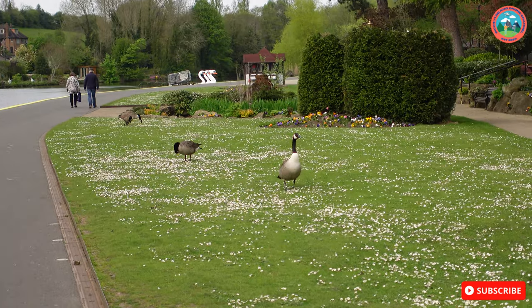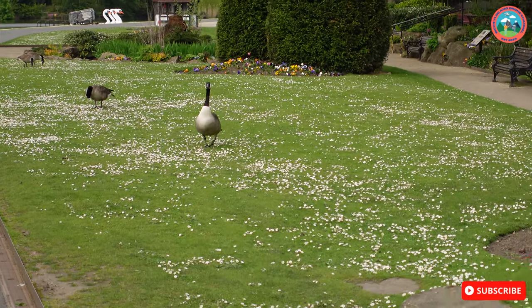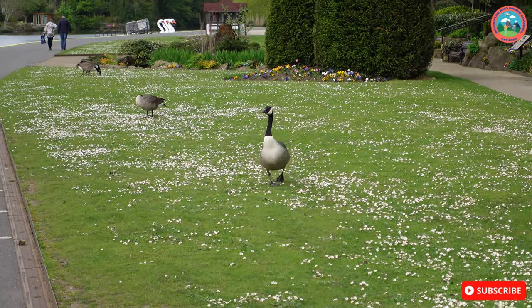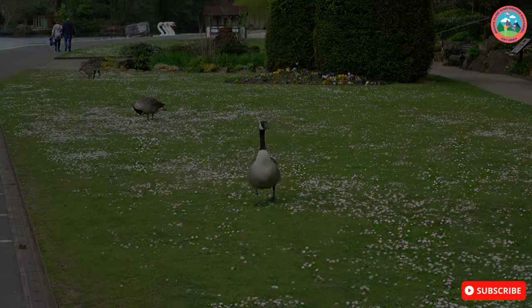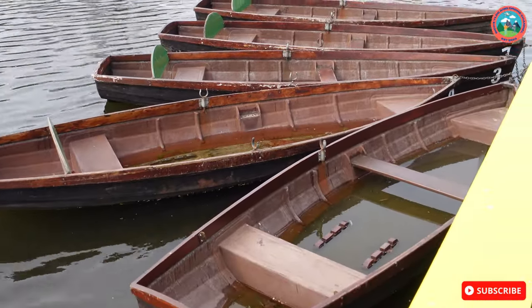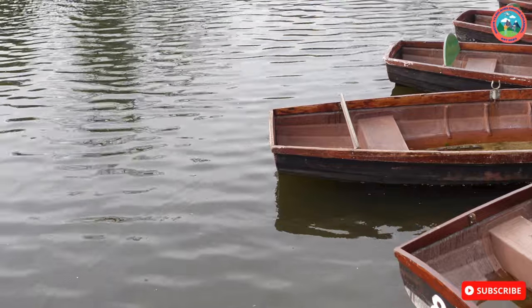Certainly a big fellow, isn't he? He's not exactly shy either, is he? I think he wants to come and say hello. Hello. So there's a few boats here. A bit like a lot of things here at the minute. Nothing seems to be actually open. So they've got the boats here, but you can't actually take them out.